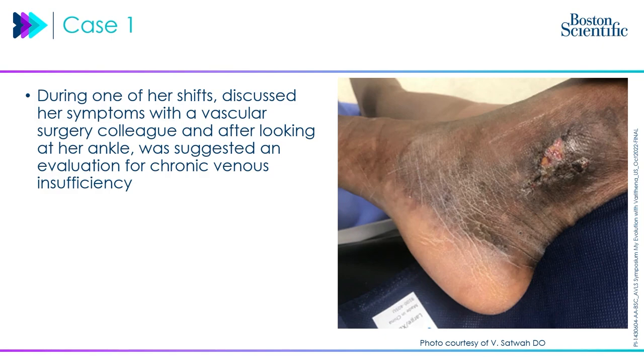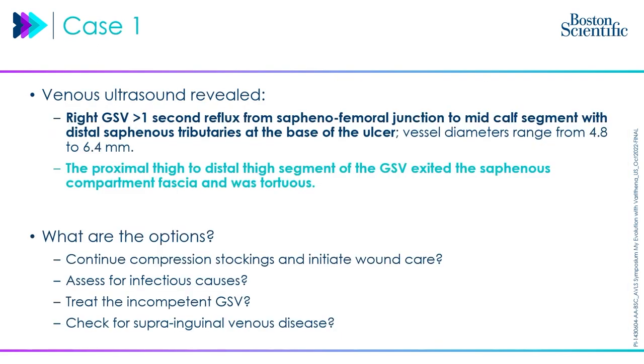I thought it was scraping. She's coming up with all kinds of reasons why she would have this, right? That PA looked at her and said, listen, I think this is chronic venous insufficiency. You have that discoloration, you have that characteristic look, right?